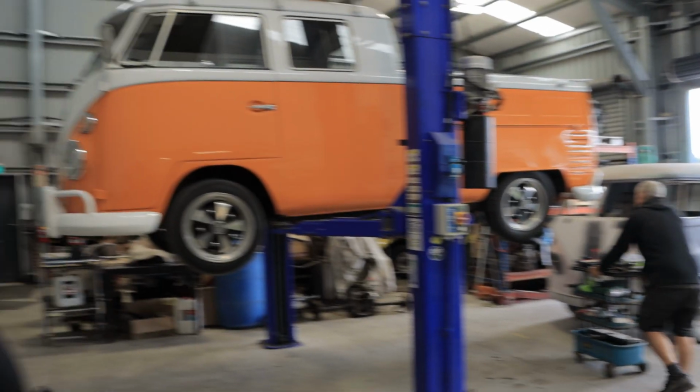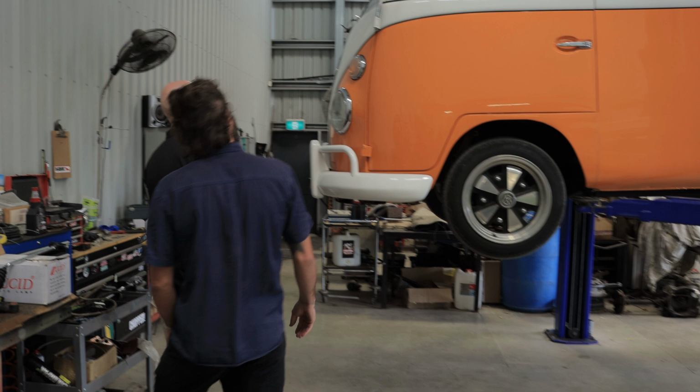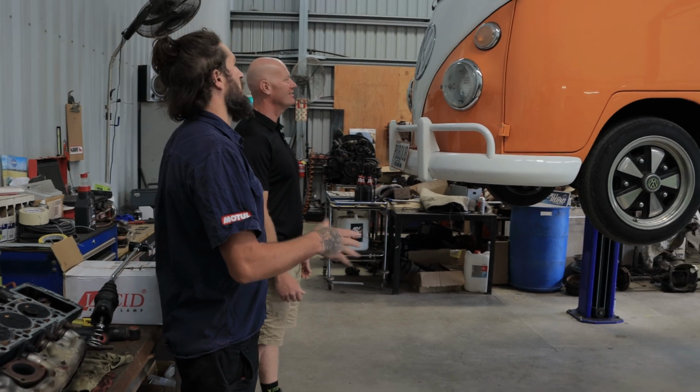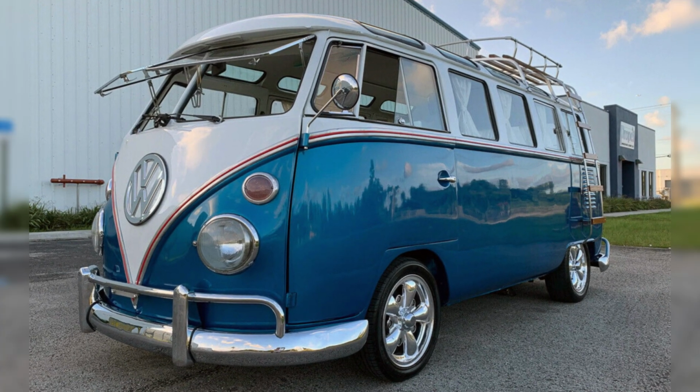So what year are we looking at on this one? That is an early 60s one, I think. Yeah, 63. So you've got the split windows, the more desirable one, and it's got the safari window pop-outs. Kind of cool when you pull up to the beach, you pop the windows up and you get the fresh breeze coming through. Pub dub, eh?